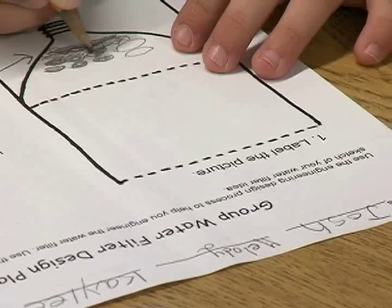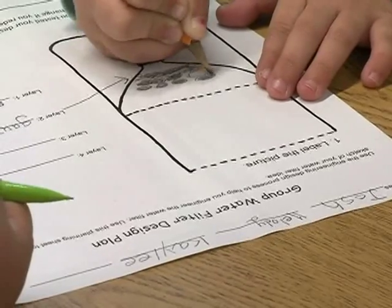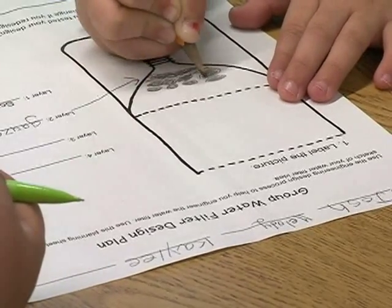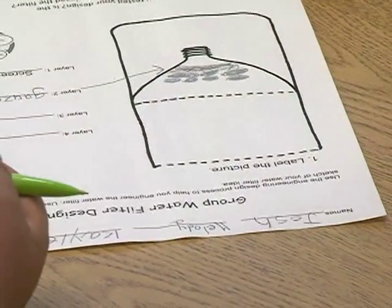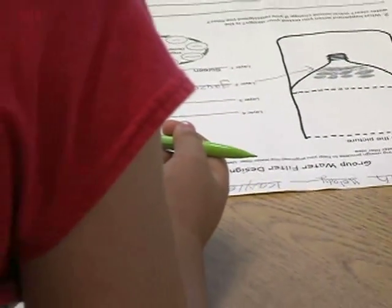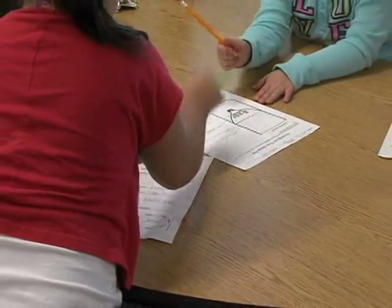Wait, can't you just put one rock right here? I can't do it in the bottle. Well, you could just put it right here. Yeah.